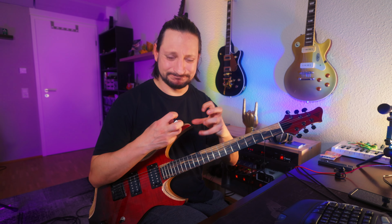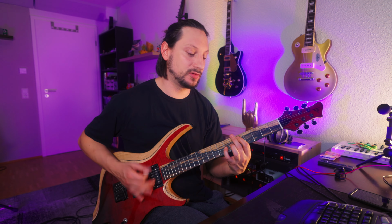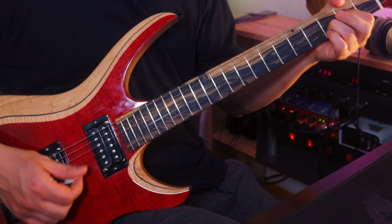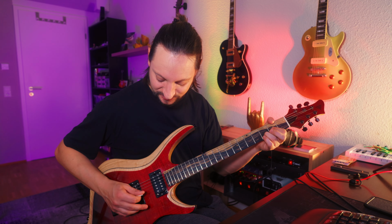To be honest, I'm not hearing much of a difference, but it is a little bit more gnarly and brings up the mids. This sounds way more compressed because it's a humbucker and brings the gain up a little bit. Here it's more old school. So we have 4 sounds now, and if we play around with the volume knob, we still have even more sounds to play with.